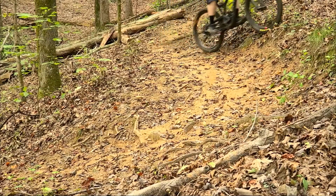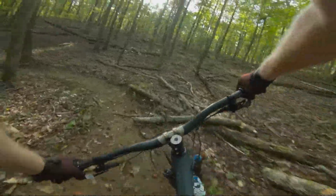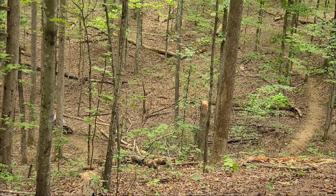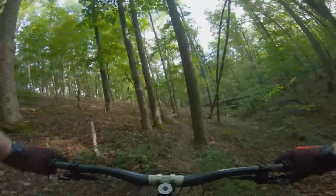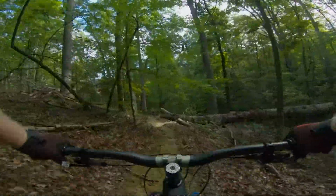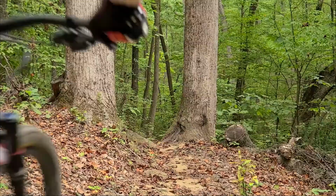Always be careful when you're out riding the trails. We do our best to get everything cleaned up as quickly as possible, but stuff comes down every night, and we can't get to it but so fast. So that's why it's so important for you to please send us reports at Bedford Trails on Facebook or Instagram. If you have photos and location, it really helps us a ton.